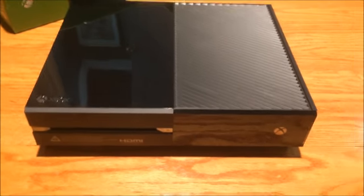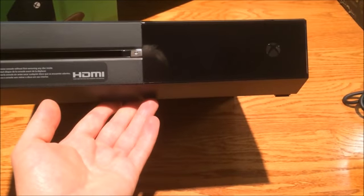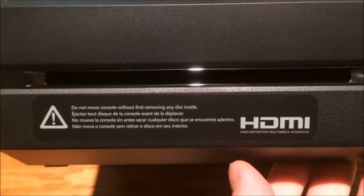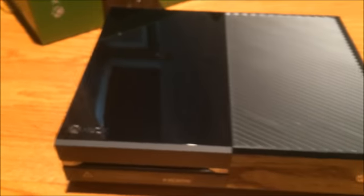And here we have the console itself. Looks a bit like a fancy Blu-ray player. Like a Bang & Olufsen Blu-ray player or something. Do not move console without first removing a disc. Looks like it's a touch button. I think that's just an LED right there.